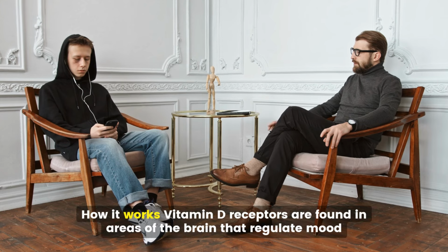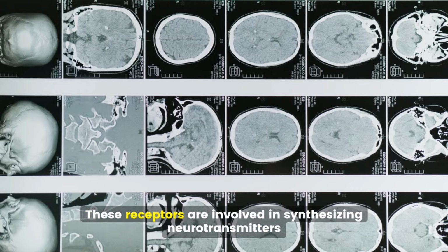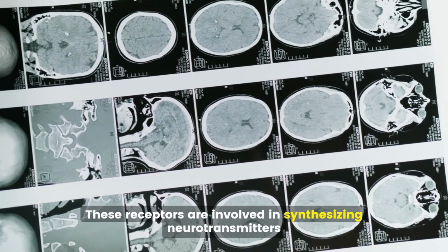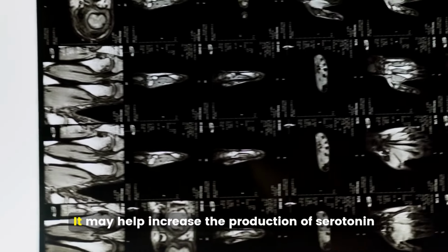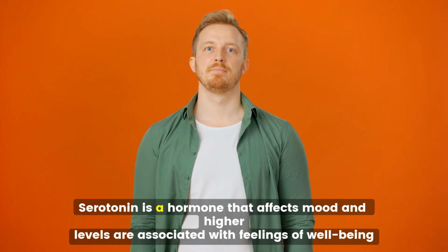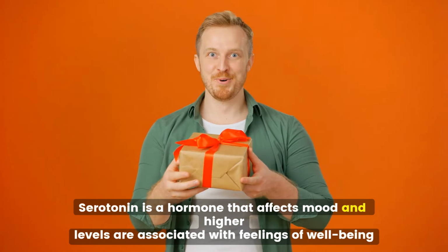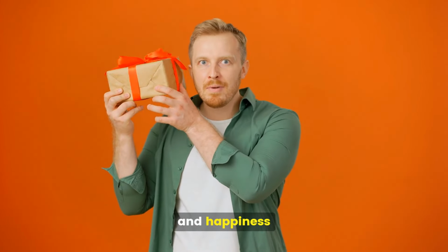How it works. Vitamin D receptors are found in areas of the brain that regulate mood. These receptors are involved in synthesizing neurotransmitters, chemicals that transmit signals in the brain. It may help increase the production of serotonin. Serotonin is a hormone that affects mood, and higher levels are associated with feelings of well-being and happiness.